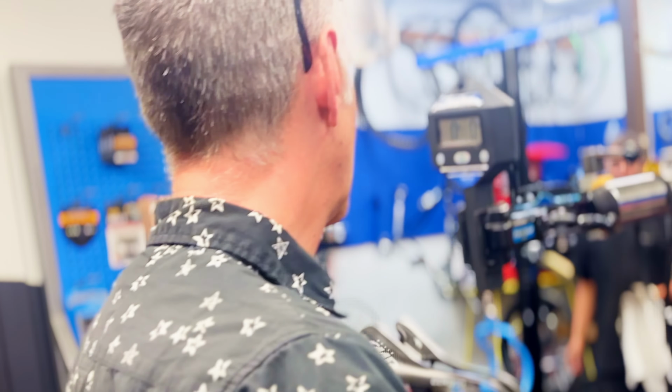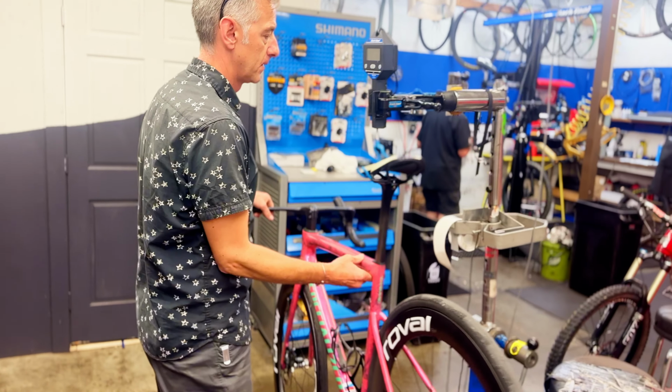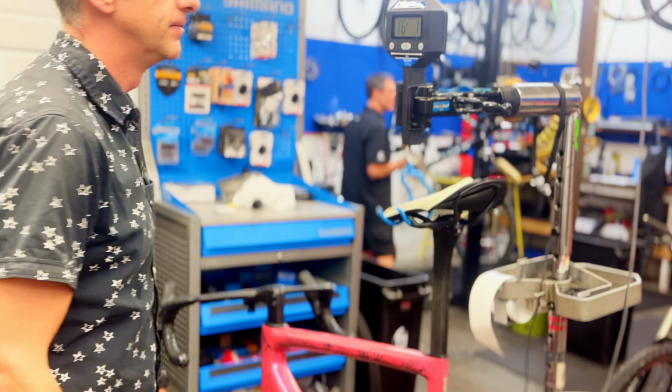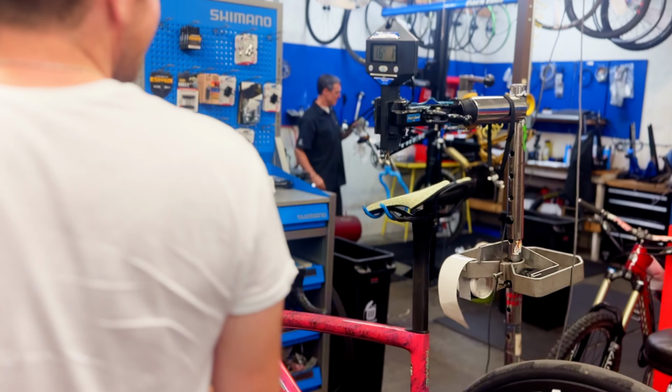It's wrong. It is not. That bike is not 16 pounds. Okie dokie. Let's go weigh my bike. Winner, chicken. My bike is lighter. That does not make any sense. Wow, 16 pounds, 1 ounce.